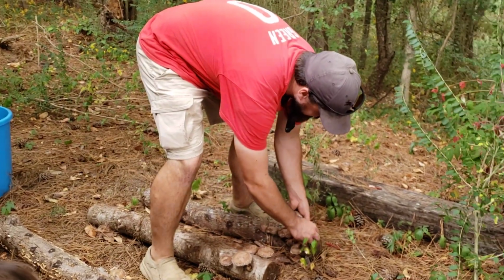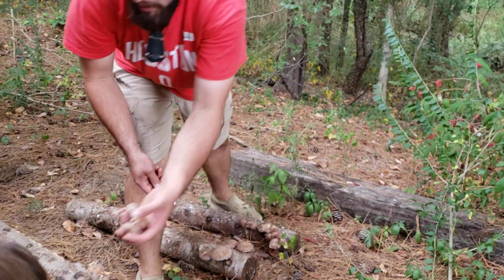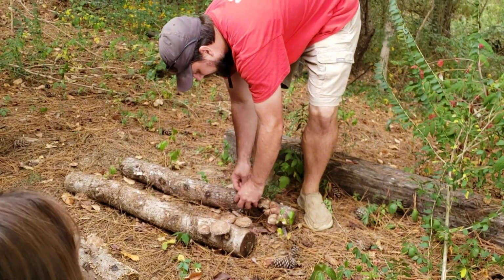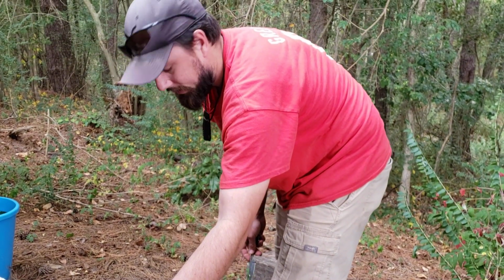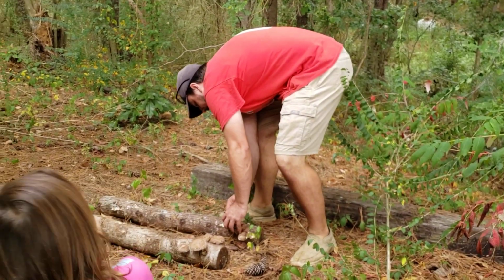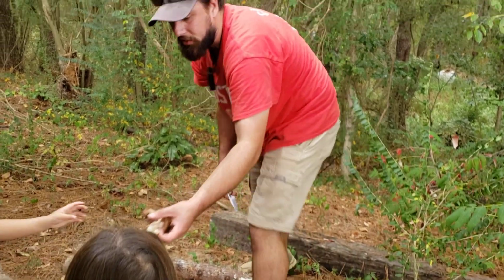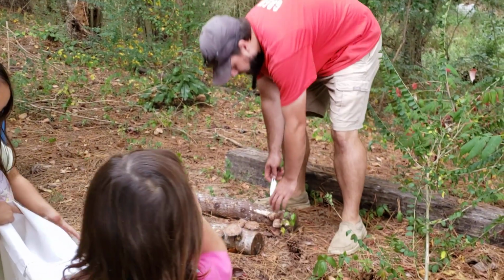So what I'm gonna do is the same thing with this one that I did with our oyster mushrooms. I'm gonna come back and soak them really good, and then I'm gonna take the logs and put them on some other logs back in the woods and hopefully get a little place inoculated with some shiitakes.